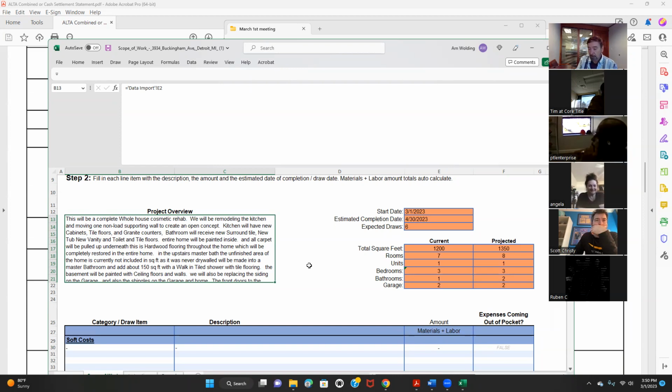Way better than the vinyl plank idea I had the first time, guys. I mean, restoring hardwood is primo in this kind of house in this area. In the upstairs master bath, the unfinished area of the home is currently not included in the square footage.